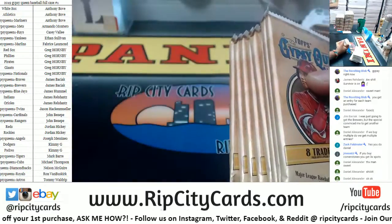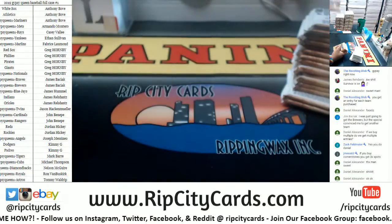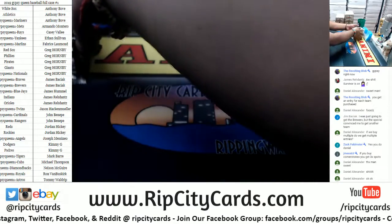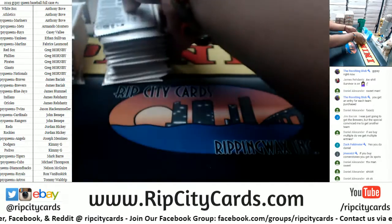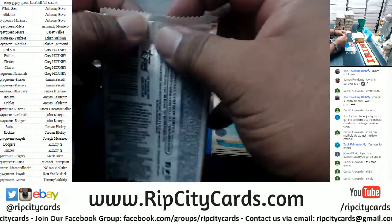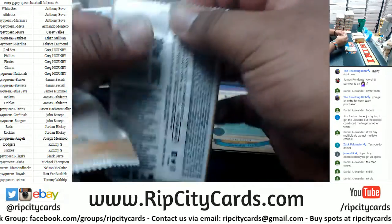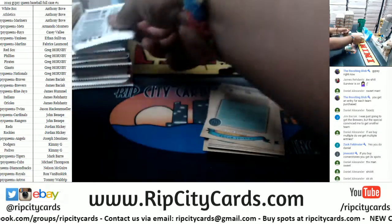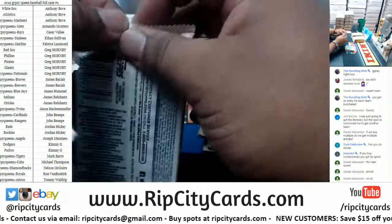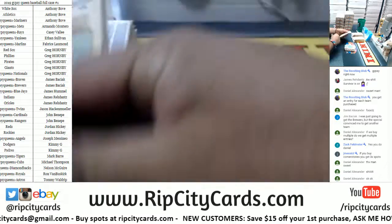Well, these boxes are cool looking. Gypsy Queen. Two on-card autos per box. We got box topper mojo. My first look at this for this year's edition anyway. See what we got. God, I'm so glad these packs are so easy to open. It's the little things, really.